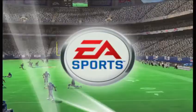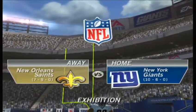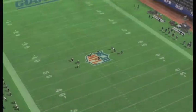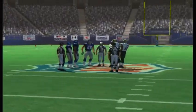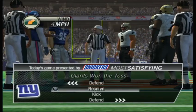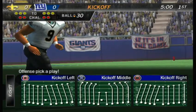Here we are at Giants Stadium in East Rutherford, New Jersey for this contest. We're glad you could join us for today's matchup featuring two very well-coached teams as the Saints match up against the Giants. And let's go to the field for the coin toss. Both teams eager to get today's action started, so let's go to the field.